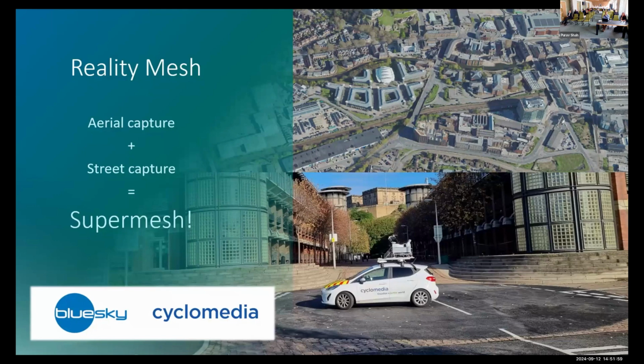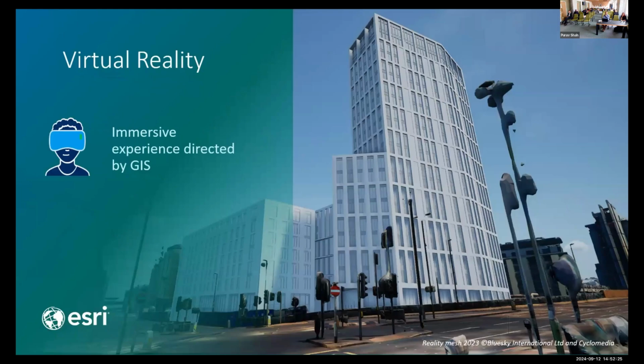So as part of the UK go-to-market discovery, we have teamed up with Blue Sky as part of the Hexagon ecosystem subcontractor list, as they are flying with the same CityMapper2 sensor that we are working with in Netherlands and in Belgium, and is actually one of the flagships of the Leica product portfolio. So having Blue Sky collecting aircraft data, having Cyclomedia collecting street level data, and we're merging it together in this super mesh product.